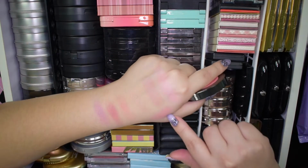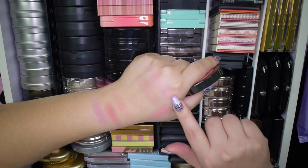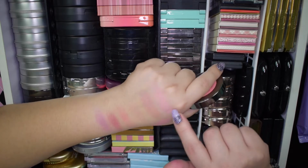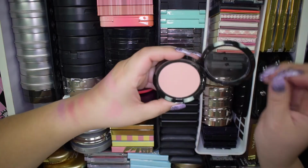Not quite the same. It's definitely a little bit more peachier, and this is a little bit pinker, but definitely different finishes. So Luma is a satin finish and this is a matte finish. Then you have Tinge. This one is a little bit deceptive.